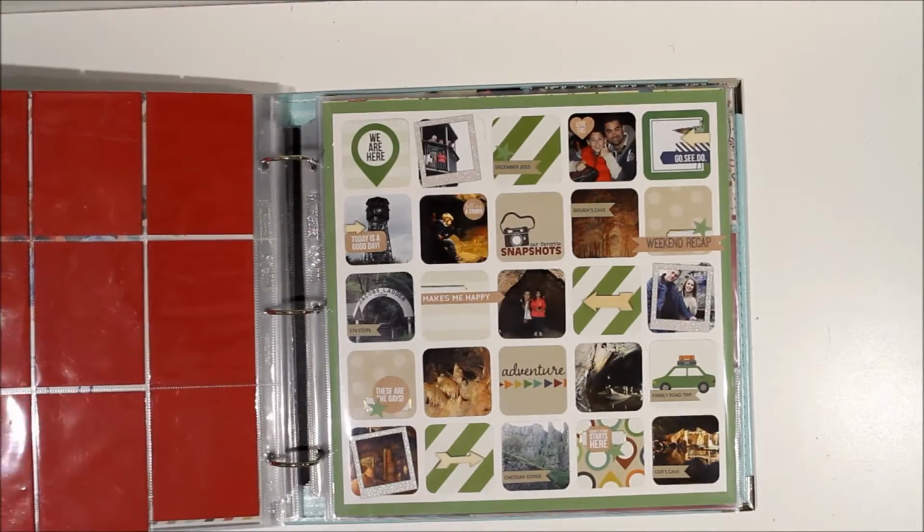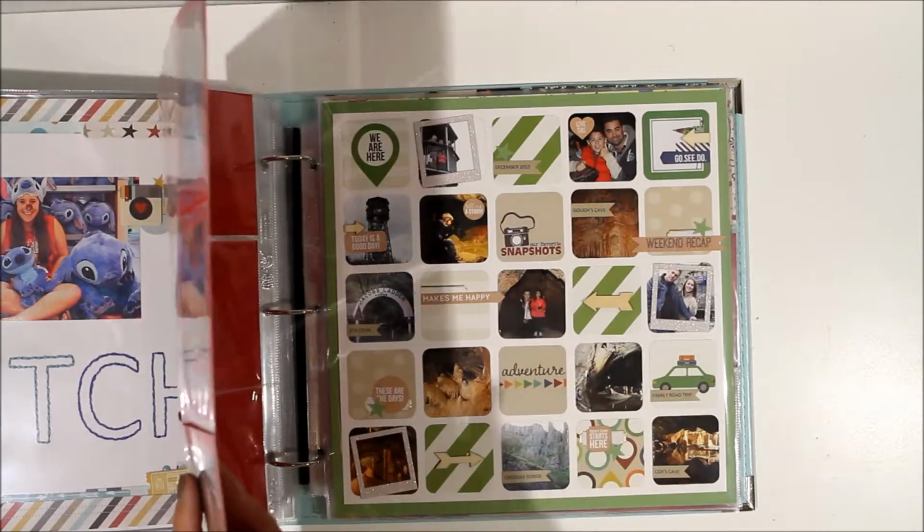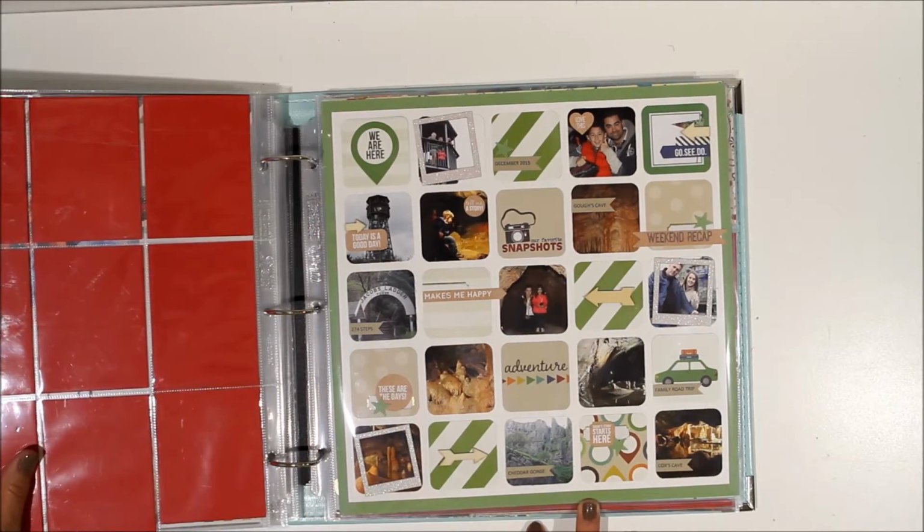I need to figure out what I'm going to do on the back of here. We had the Magic Castle, which was going to be, I thought, at the end of an album, but now it's ended up in the middle. I need to do something and not have that plain.